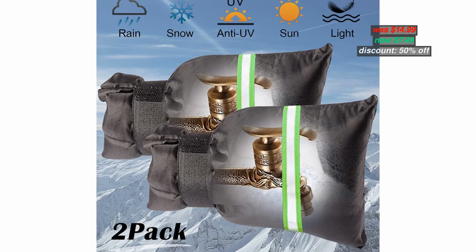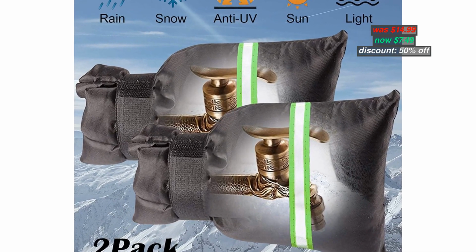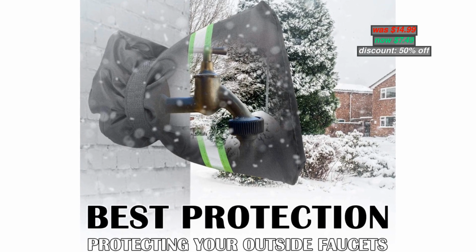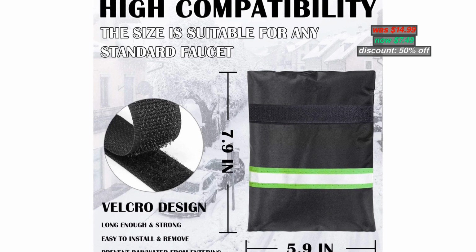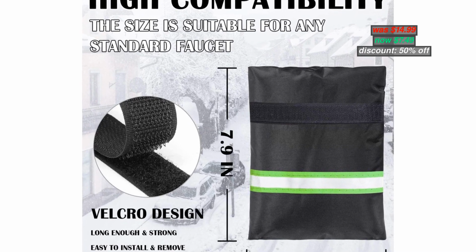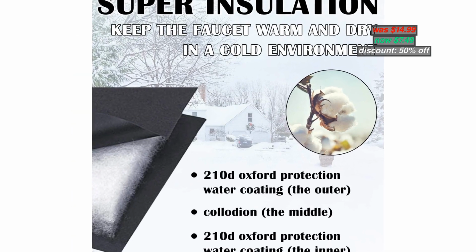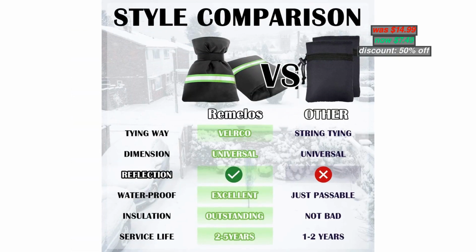Number 1. Outdoor faucet covers for winter. Garden faucet socks. Anti-freezing cover can completely cover the faucet. After being placed with Velcro strap, it can prevent rainwater from entering and prevent water pipes from freezing and bursting. Oxford waterproof cloth is used to coat the surface and fill collodion, which has good waterproof and thermal insulation performance.